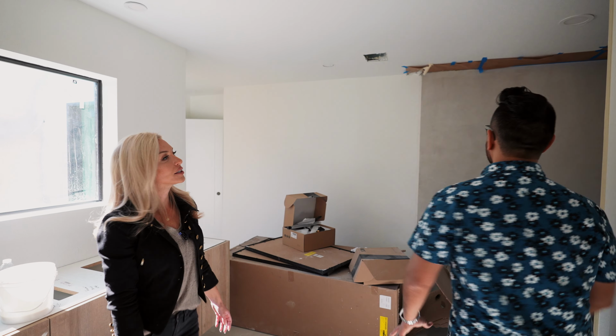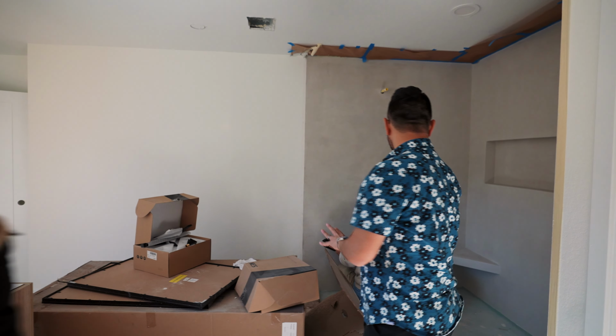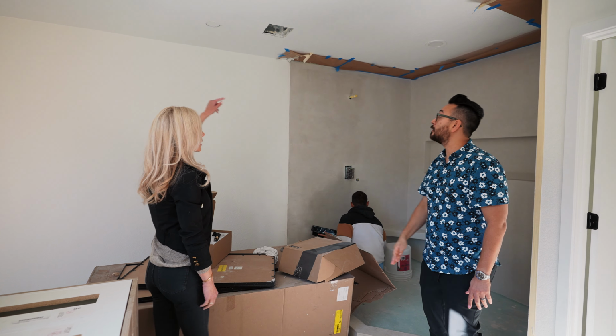Whoa. Okay, so we got a private toilet room in here. Yes. We've got the shower in here. And then is there a bathtub in here? Yeah, the bathtub will go right here. Oh, okay, that's what this is. We'll have a chandelier right here.